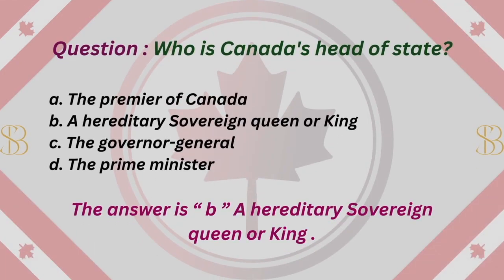Question: Who is Canada's head of state? A. The Premier of Canada. B. A hereditary sovereign queen or king. C. The Governor-General. D. The Prime Minister. The answer is B. A hereditary sovereign queen or king.